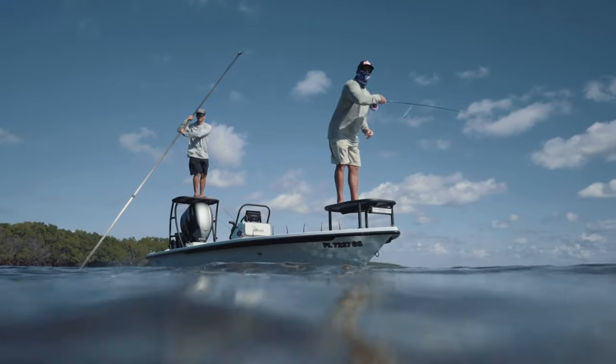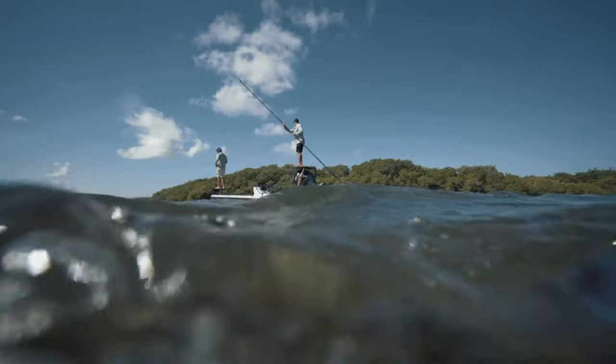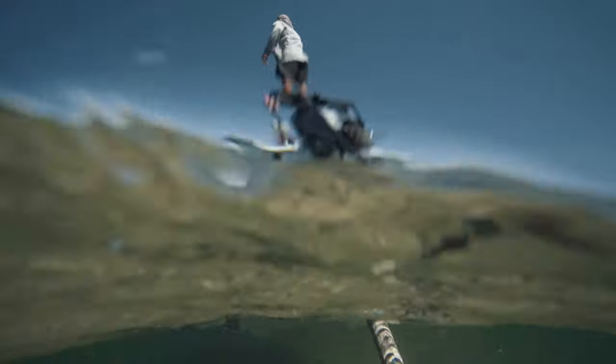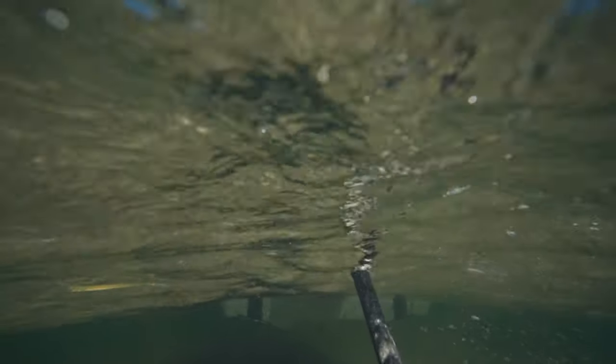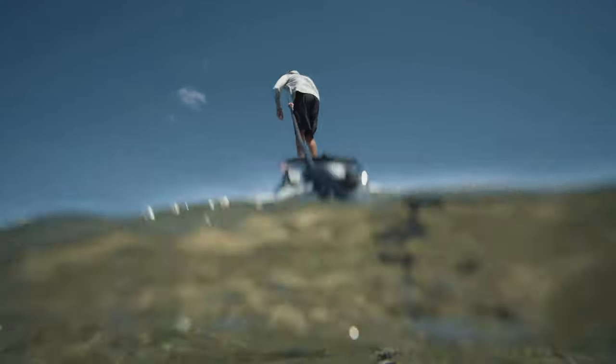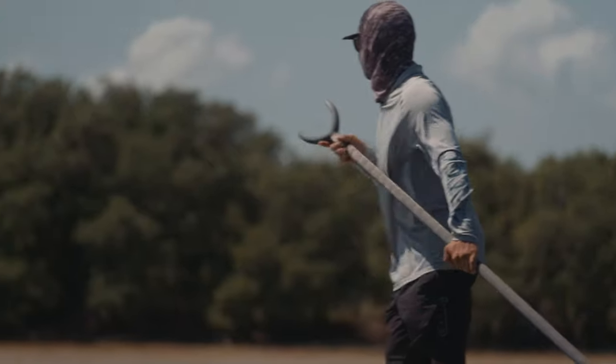The reason bonefish, permit, and tarpon are thrilling fish to chase is because they're not easy to catch. It doesn't matter whether you're throwing spin or fly, these fish are spooky, they're in super clear water, and the angler has to do everything right to be able to catch them. Also, the guy on the back of the boat, poling the boat, has to be super stealthy and quiet, or you're gonna spook the fish. So that in itself is a draw to chasing these game fish.